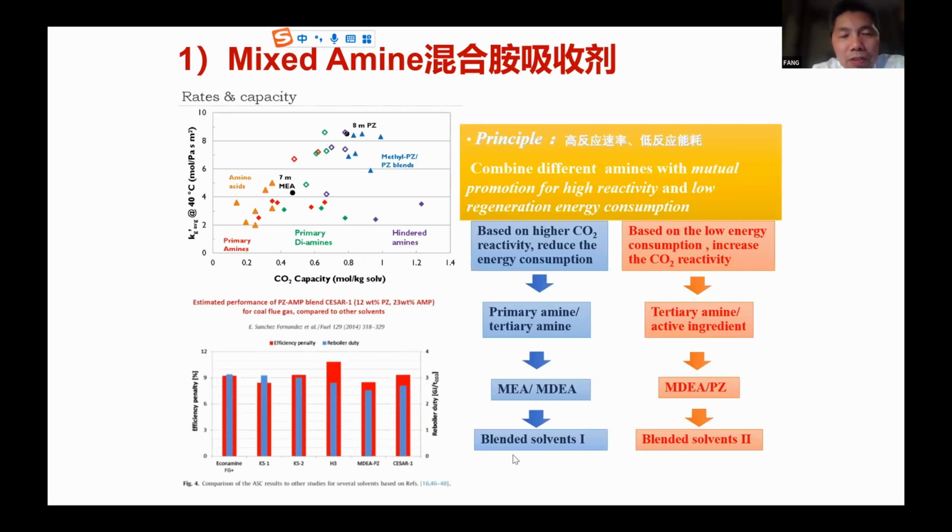So we say the first way, which is mixed amine. Now most of the operating projects use mixed amine. Mixed amine is just a combination of different amines with mutual promotion for high reactivity and low regeneration energy consumption. So there are two directions for mixed amine research.